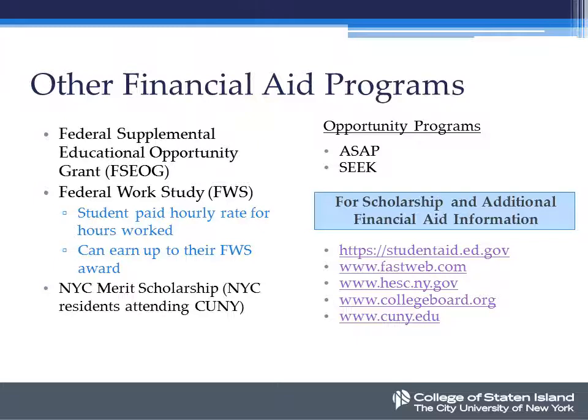Federal Work Study allows students to work on or off campus at an hourly rate up to their work study award. Both of these programs are based on availability of funds, and priority is given to students who apply for financial aid by January 31st of each year.